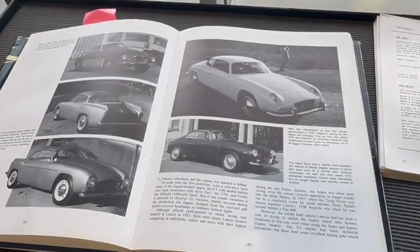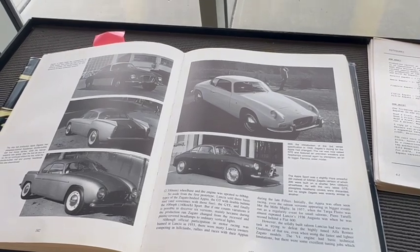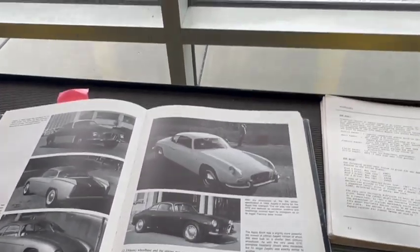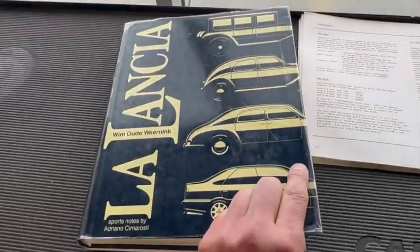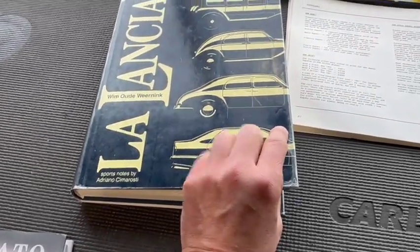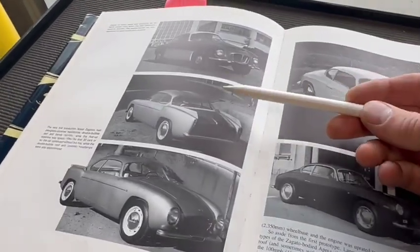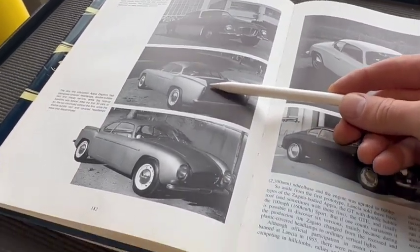So we can see the five different versions of the Zagato coachwork on the Appia chassis here in this reference book, La Lancia by Wernink, which is an excellent book. And we can see it started out with the double bubble roof and these American fins.